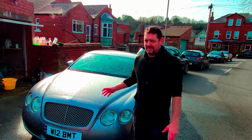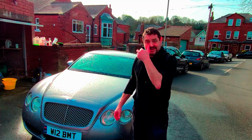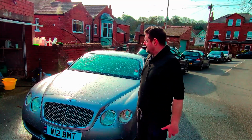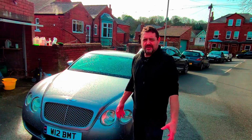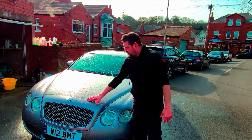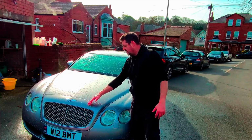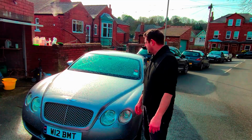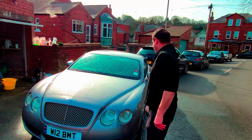Now this isn't like the high foam wash you see on TV or on videos where it becomes like this great snow foam thing, which looks amazing, but I don't know whether it's any better. This just delivers a good coating of whatever it is that you're using to clean with, and I'm very happy with it. It works really well. So let's crack on.